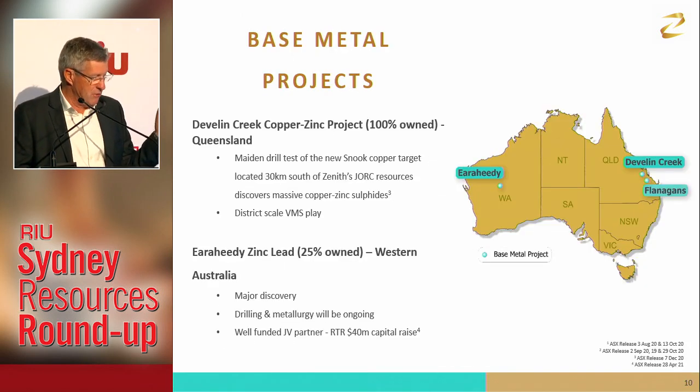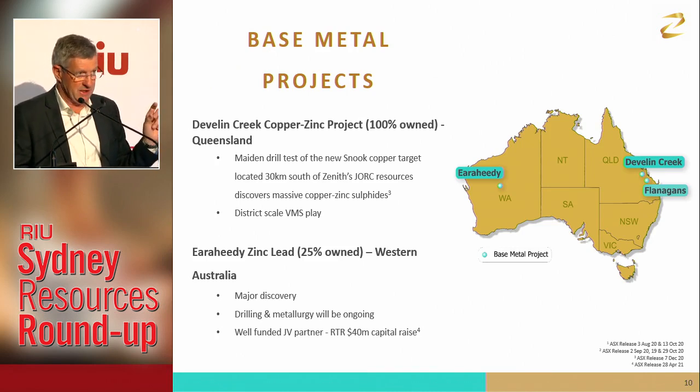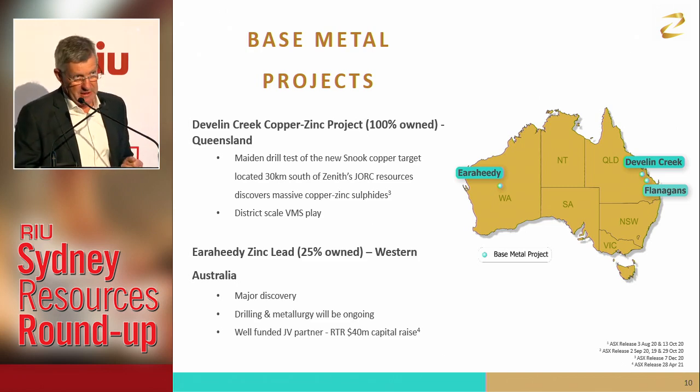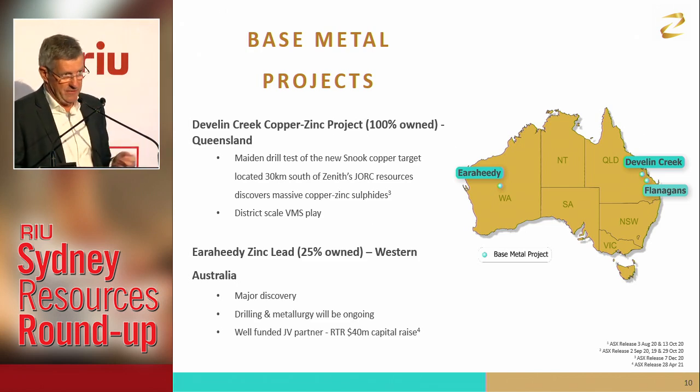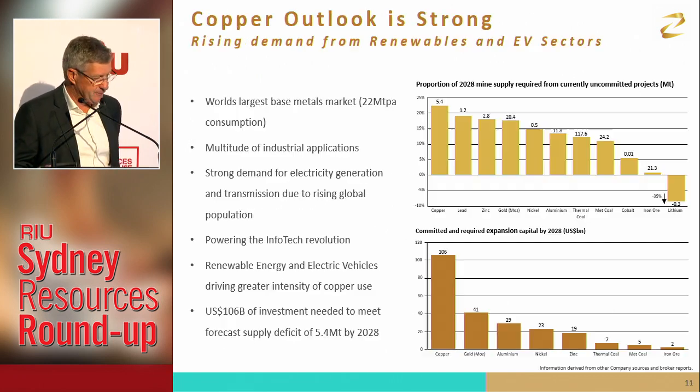I'll now move to base metals and talk a bit about the portfolio. So there's two projects I'm going to touch upon today. The Devlin Creek Copper Zinc project, which we own 100% in our own right, and of course the recent Erahidi discovery with Rumble Resources in Western Australia, which we have a 25% interest in, and it certainly has been an excitement machine over the past couple of months.